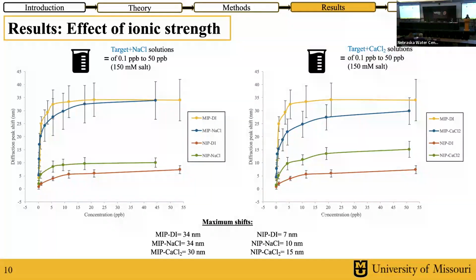The reason behind this might be that calcium, as I already explained, can cause rigidification of the polymer, so the analytes cannot pass through the polymer and the diffusion is low. That's why we can see some underestimation. Also, I want to mention that with increasing ionic strength, there was increasing non-specific adsorption too, which might be a result of the salting out effect. And it was high in calcium chloride.